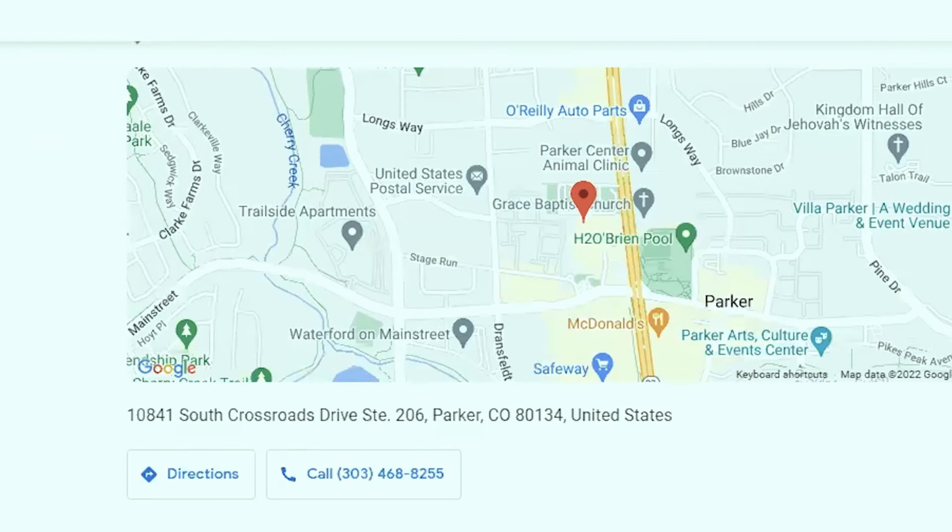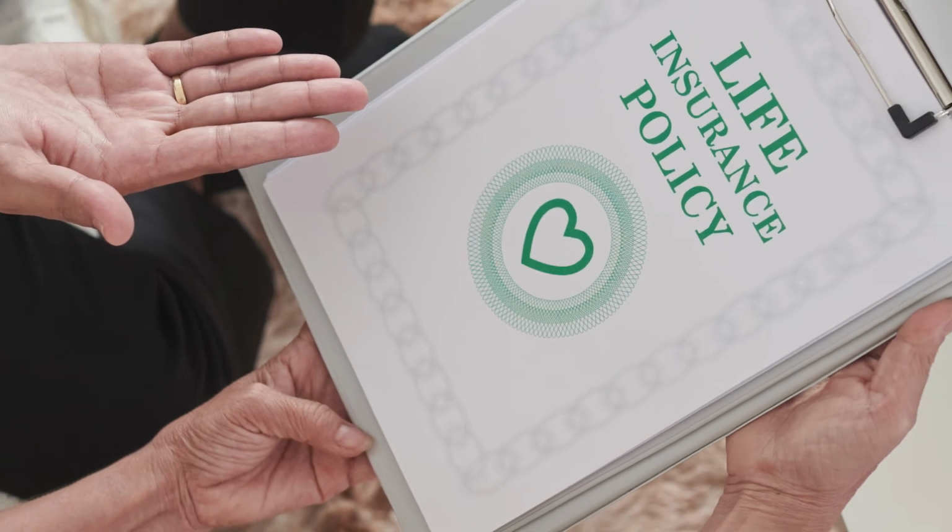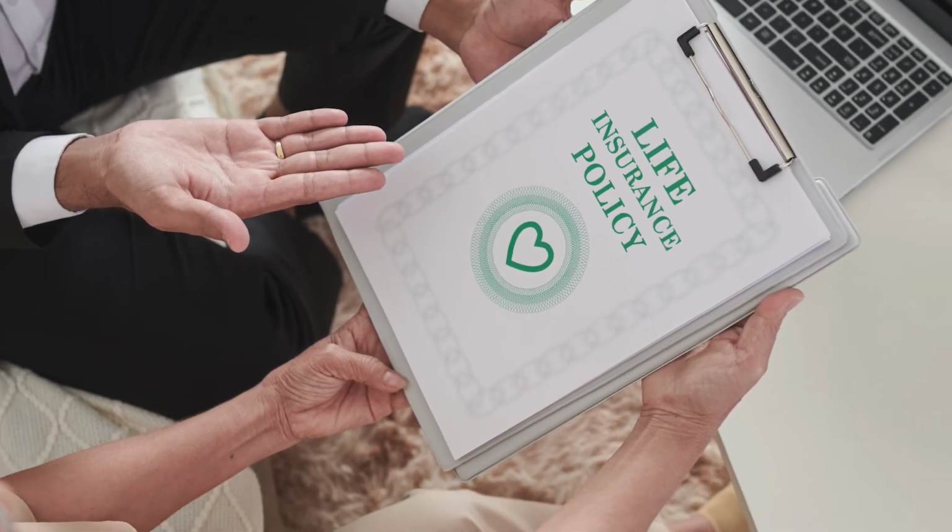Now, don't be scared away if you notice that they offer life insurance, because what you'll find is a lot of them list that they do, but it's not something they specialize in. And they would be delighted to have someone come in and actually help their clients with this.